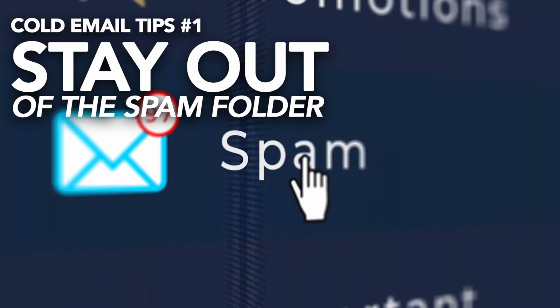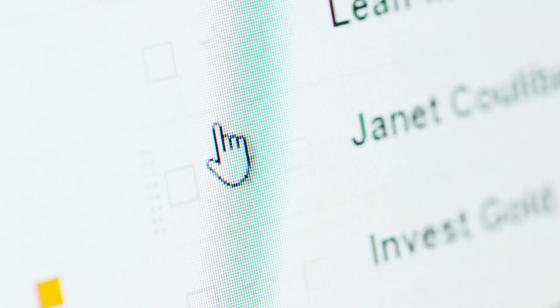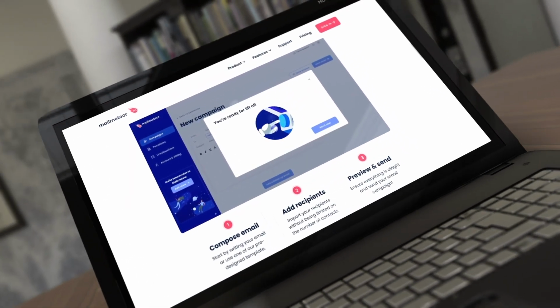There are some key things that you need to remember when sending cold emails. First, you've got to stay out of spam. Now, this is easier than you might think. If you're using a good email sending platform, there's some basic things you need to do, but you're going to want to write your emails in terms of what you say in them in a way that won't land in spam. I recommend you use a free tool that we use, frankly, here from a company called Mail Meteor.